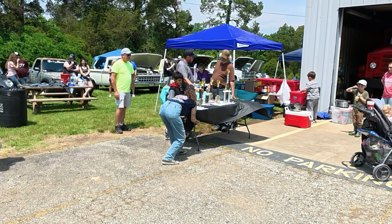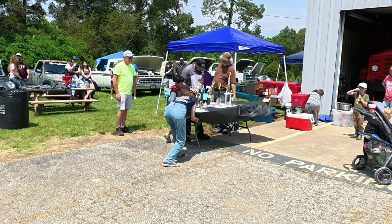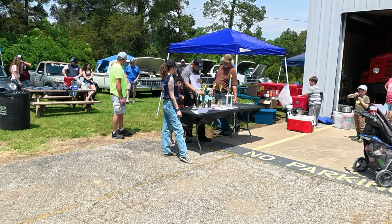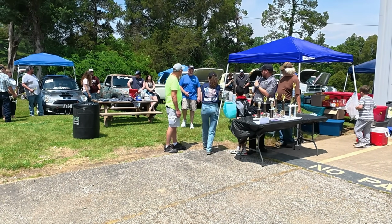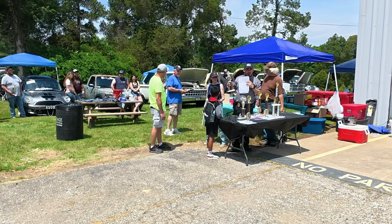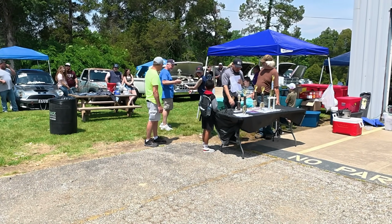And then we got People's Choice, so this is the one everybody voted on. This is going to be for Richard Miller with the 1965 Ford F100 White. Yeah, it's nice. And we're also going to give Mr. Miller the tractor trophy because he had that nice tractor in the back. So congratulations on that as well.